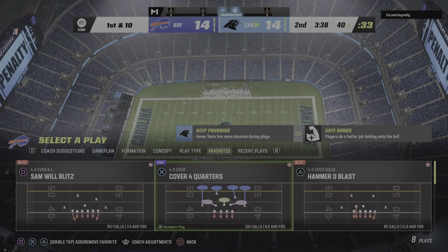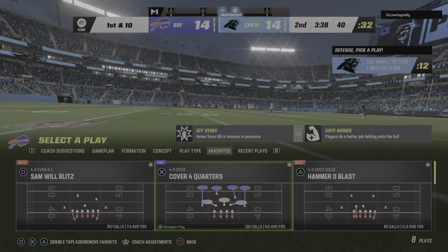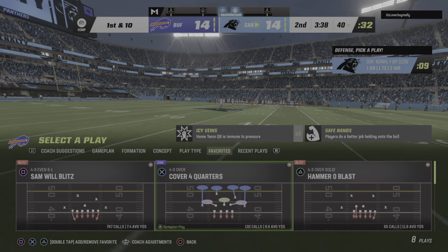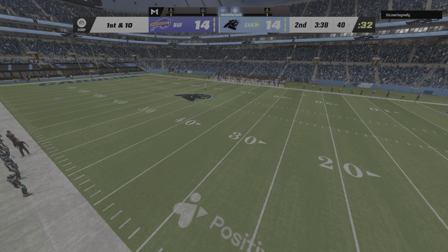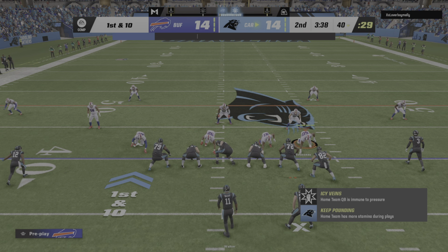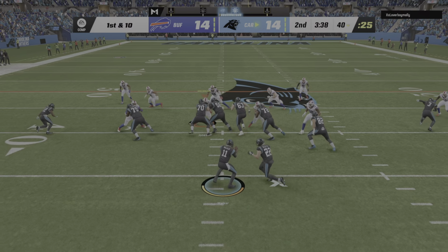Well, I know sitting up here, and I'm looking at you, and you're looking at me, and I know we're both thinking the same thing. Isn't it easy enough to keep it between the sidelines? Because unless you're intentionally doing it for some reason, well, that's a costly mishit, and now you put your team in a bad spot. Good starting position for the Panthers as they come up first and 10 at the 40.